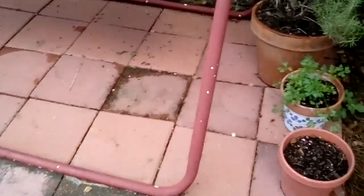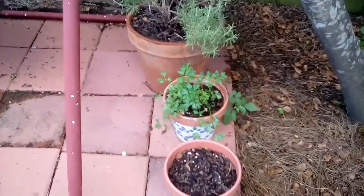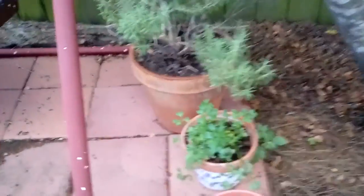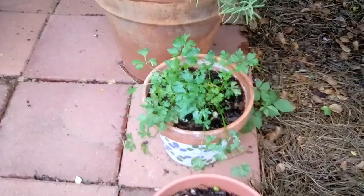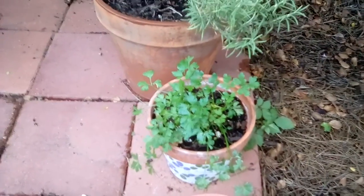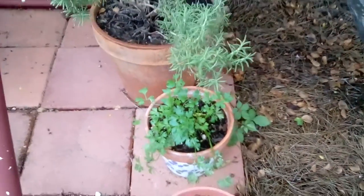I also bought a parsley because I could not get the seeds to start, so I did buy some flat leaf parsley, and it's doing quite well. I have it under a tree. It gets afternoon shade. Rosemary, of course, is doing very well.